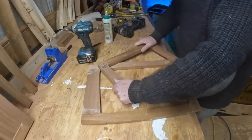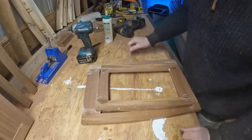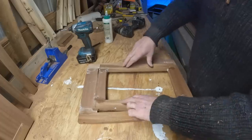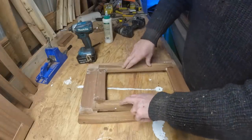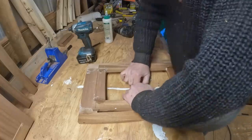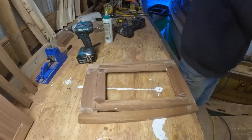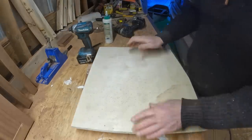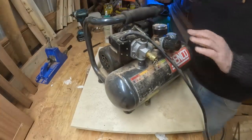There you go, very nice. I'm just going to put something extremely heavy on here for the next few minutes while the glue starts to do its magic. Something extremely heavy. What do I have that's extremely heavy? Well, it's not extremely heavy, but it'll do the trick.